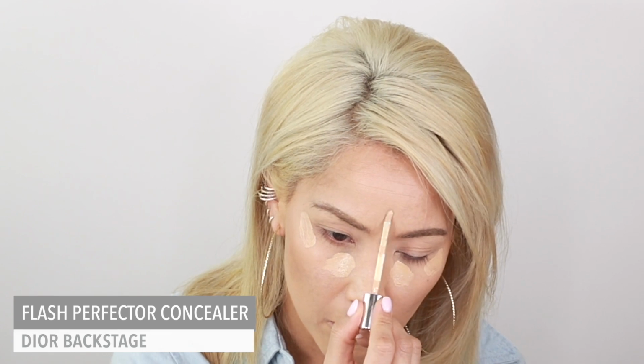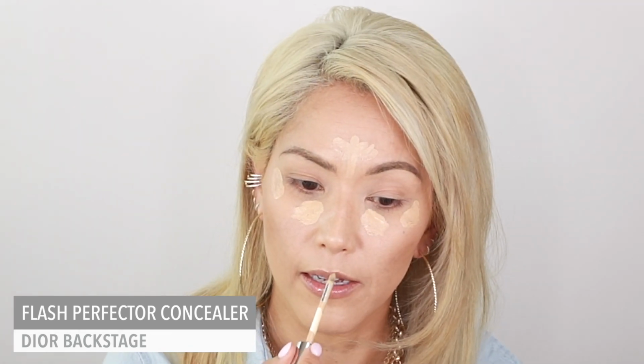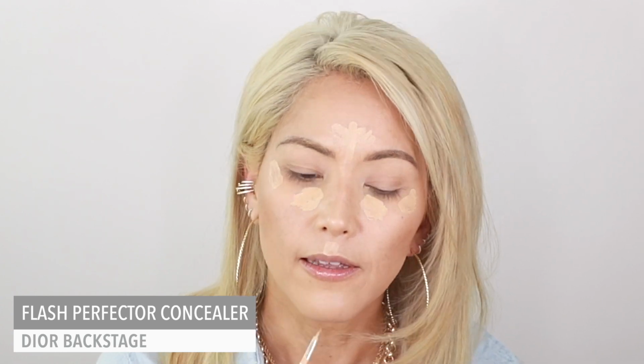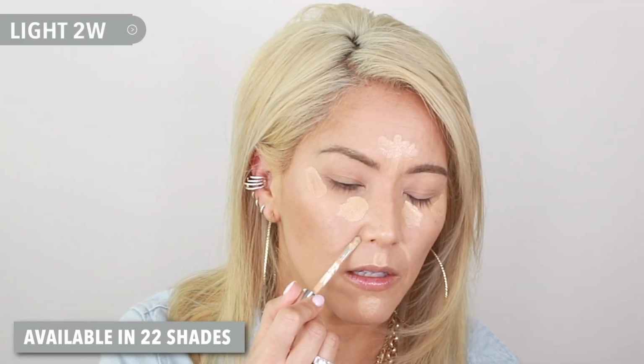I'm going to put a little bit right here. I mean, it's not bad. It's a nice applicator, I'm not going to lie. It's not a bad one. And I'm getting used to it now. It's just different. I think that's what it is. It's just different.